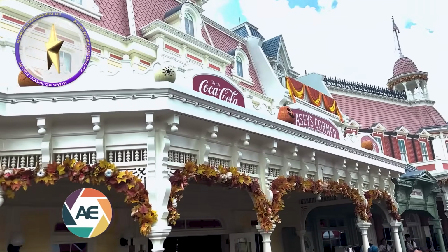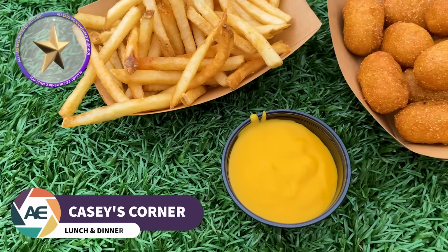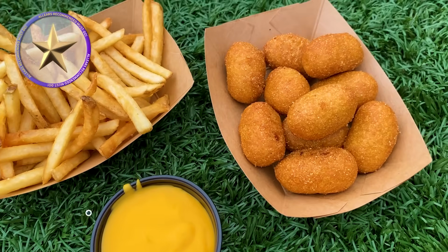Or maybe you're not doing a table service meal at all and you're all about the quicker meals so you can get back to the park. In that case, we're headed to a quick service. Keep an eye out for that recommended star in the corner. Casey's Corner on Main Street, USA is known for foot-long hot dogs and the particularly famous corn dog nuggets.